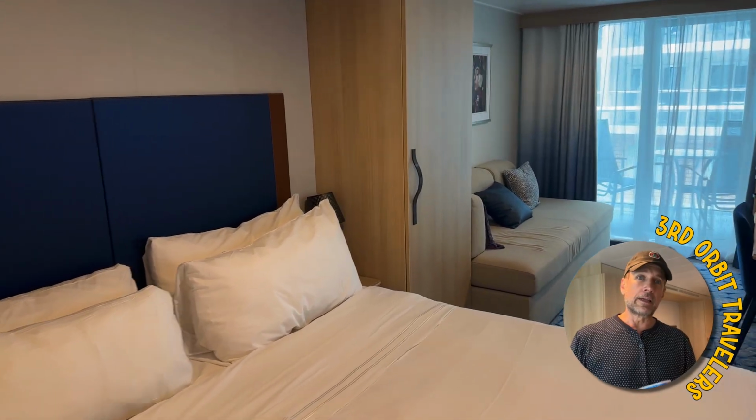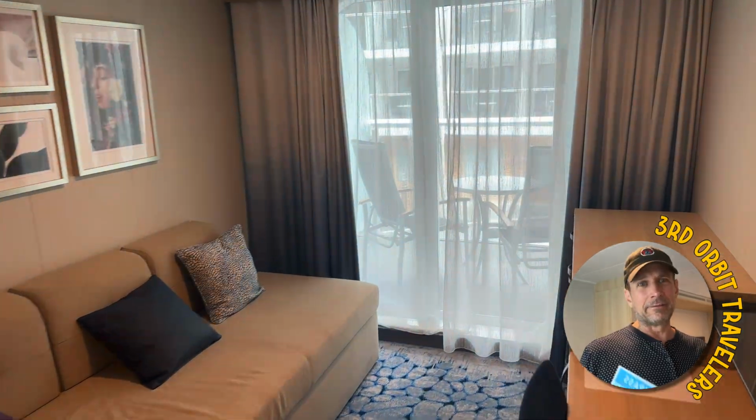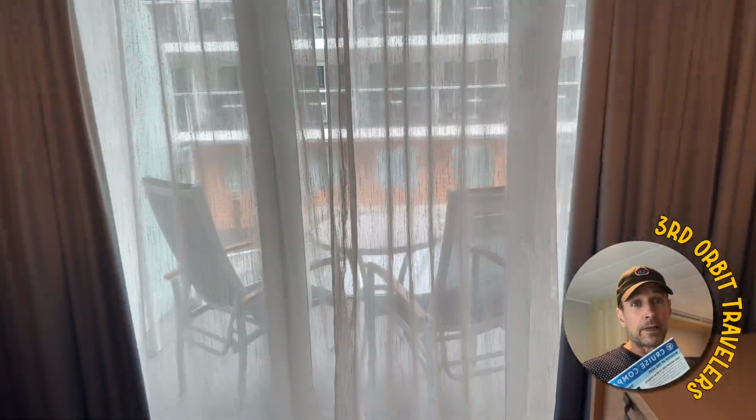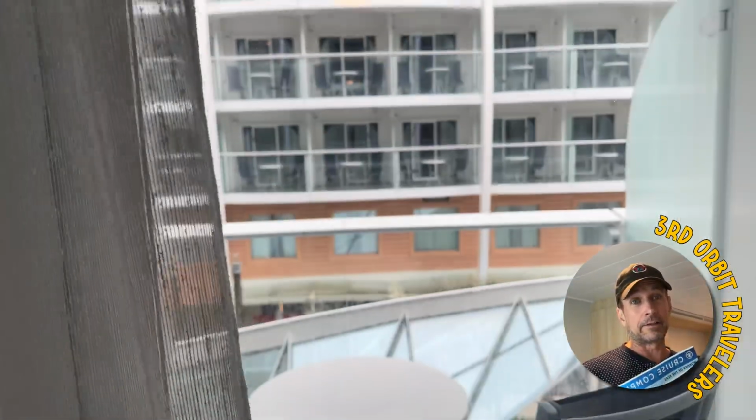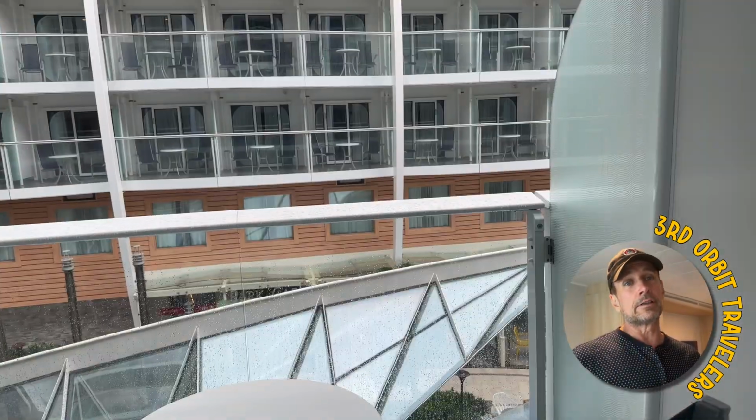On Royal Caribbean, they have this thing called the Cruise Compass, and all cruise lines have something similar to this. Most of them now are electronic and not paper. However, Royal Caribbean will still give you a paper copy if you want it. You just have to request it.